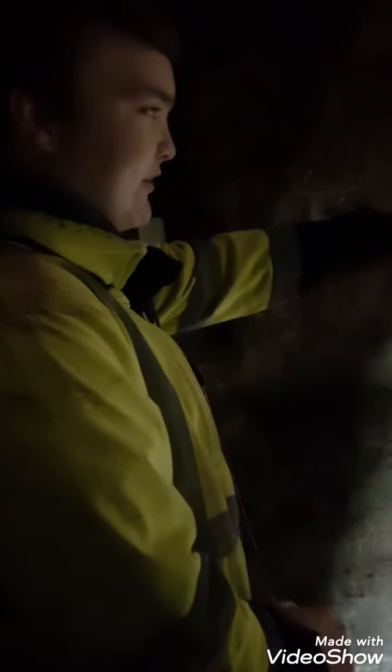Now, I'll tell you something quite important to do with the pit. You guys look directly in front of you at the bottomless pit, about chest height, parallel. There's a line running across the left-hand side of the wall. It's on the right as well, but it's more prominent on the left.